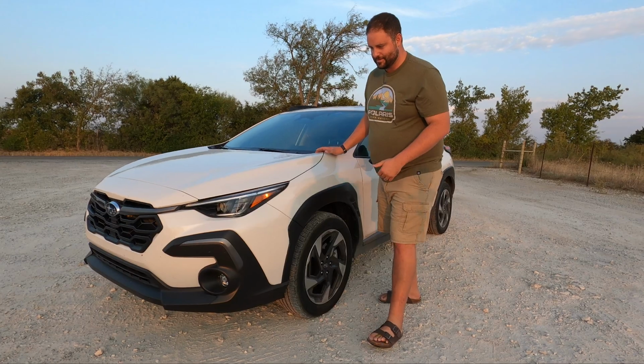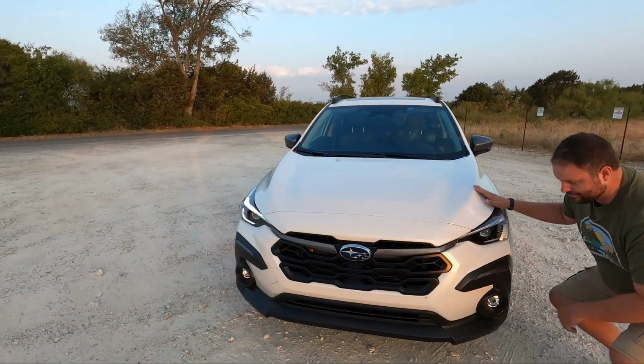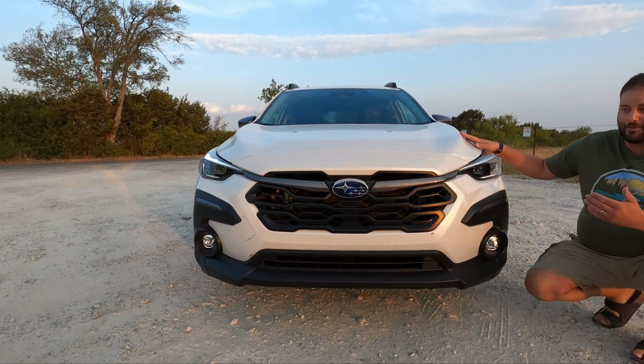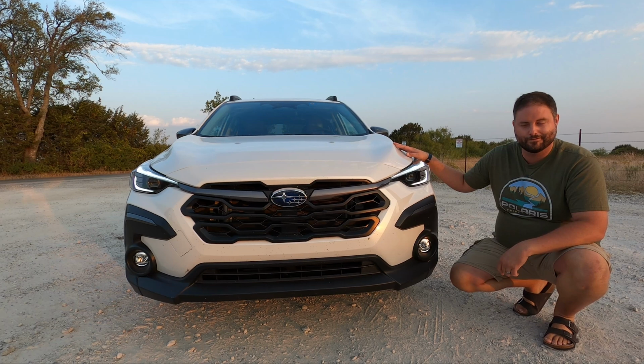So let's bring it in, let's check out the nose. This face right here is exactly like the Outback. And I know this because I parked next to one that was white the other day and I got them confused. I had to look at the hatch to know which one was mine.